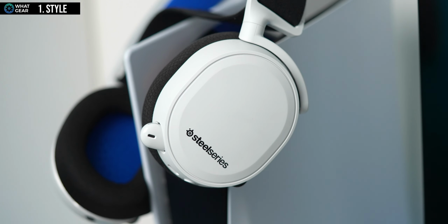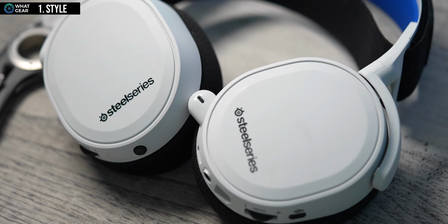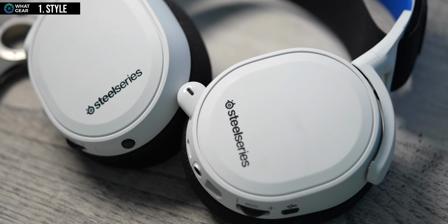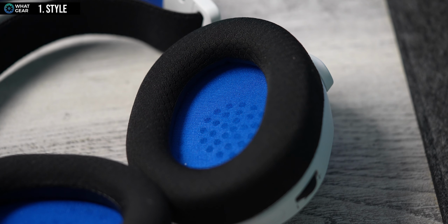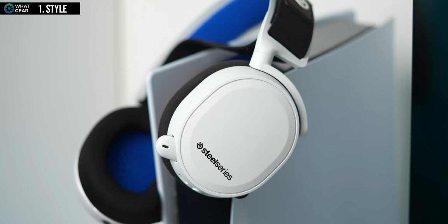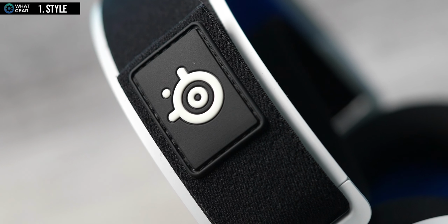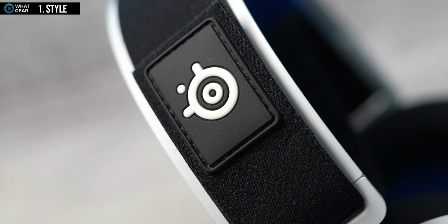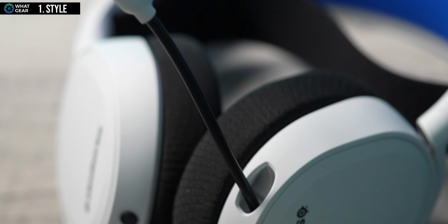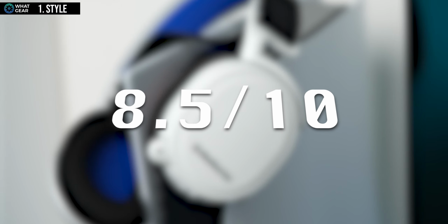Now the Steelseries Arctis 7P Plus. Now these are clearly the closest to the PlayStation 5 design after the official headset itself. But what I really do like about these is the fact that they've added a bit of blue in there, which is kind of a throwback to the PS2. If you're old school like me, you'll appreciate that. I like the matte finish on the ear cups. They do look modern. The styling is very sort of sporty almost. It's got a steel frame as well, so that's nice to see. And I love the extendable mic. It just looks cool as well. Style points, 8.5 out of 10.